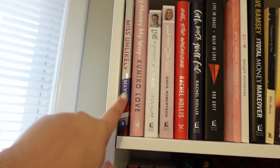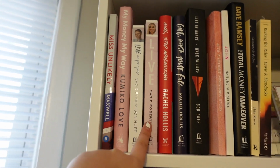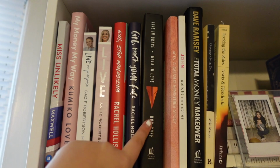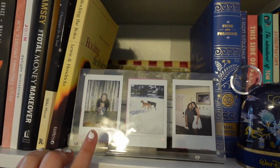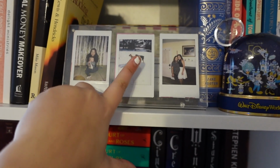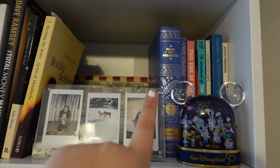So I have a book by Betty Maxwell, Miss Unlikely, My Money, My Way, Live, another Live book, 2 Rachel Hollis books, Girl Wash Your Hair, Girl Stop Apologizing, devotional, some more things, another money book by Dave Ramsey, and a few other things. I have a picture of myself with my nephew, my 2 dogs from back home, and me and my sister when she was pregnant about 3-4 years ago.